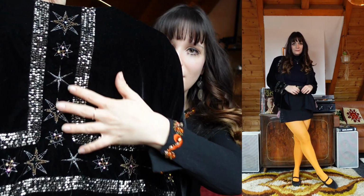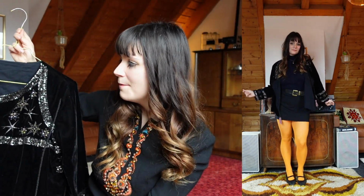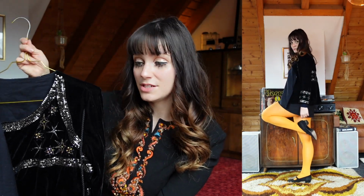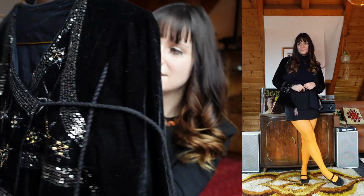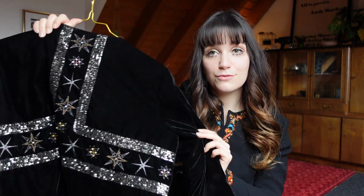And I love this jacket. It is so late 60s, kind of a Stevie Nicks look too. I could see this being sold in Themis, the boutique that Pamela Courson, Jim Morrison's girlfriend, had. This could be sold there. I just really fell in love with it and the detailing. I remember seeing it at a thrift store and I knew I needed it. And I have worn it a lot, so this is definitely a good purchase.